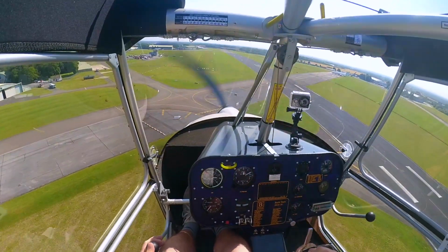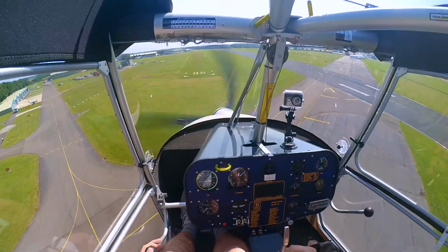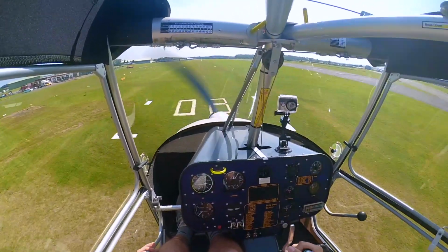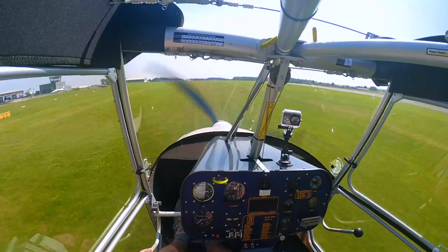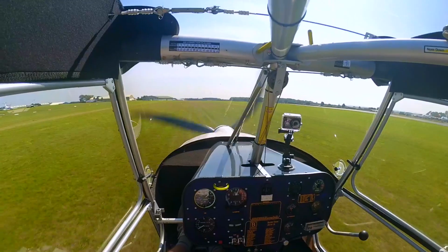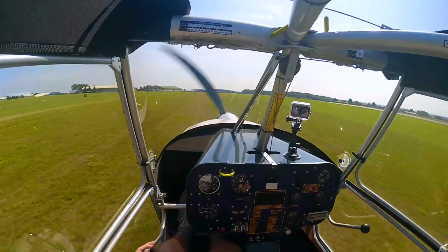Approaching the grass, and we are at 150 feet. There's 100 feet, losing 650 feet a minute, probably-ish. Just coming into the round out now, and then I can hear my instructor, right rudder, left stick. So I'm trying that as much as possible, and then the hold off. And there we go.